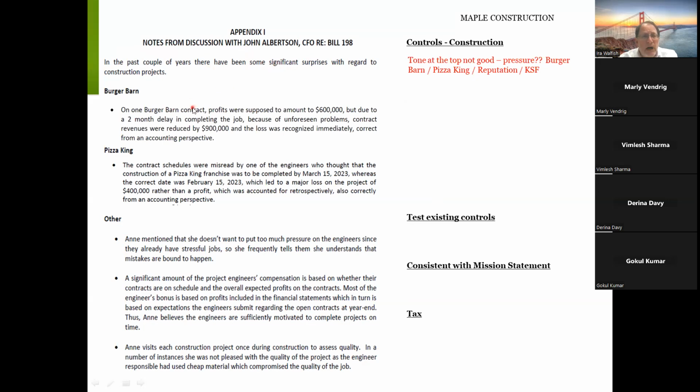Okay, fine. Okay. The very first paragraph. On this Burger Barn contract, what happened here? Profits were supposed to be 600,000. They had a 2-month delay because of problems. Revenues were decreased by 900,000. And the loss was recognized immediately, correct from an accounting perspective.